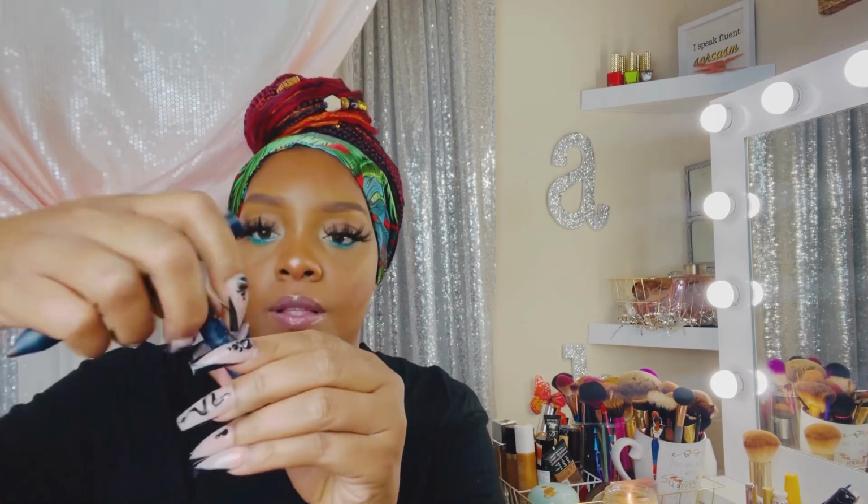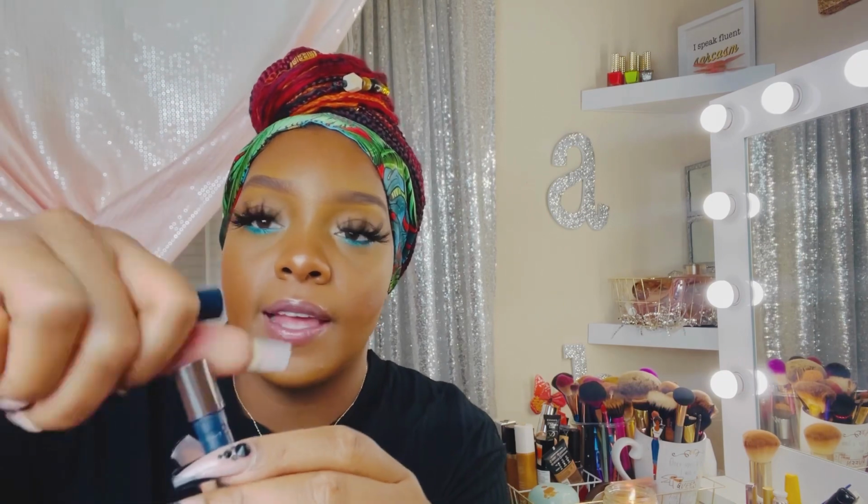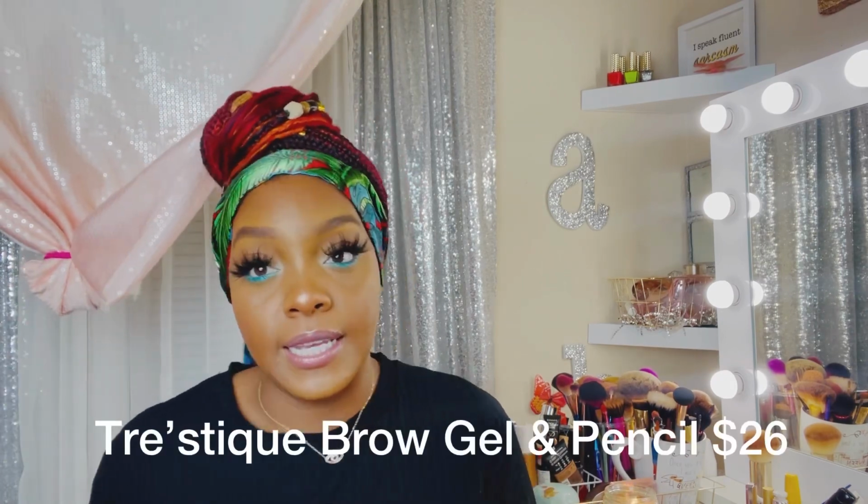Next thing that I have is this Tristique brow pencil. You guys, this is a brow pencil and it's a brow gel. This is the brow gel on one end, just like this. That's nice. They never disappoint, you guys. They never disappoint ever. I've been using it a little bit, as y'all can see my makeup right there. This is the Tristique in the color Mocha. This was valued at $26.